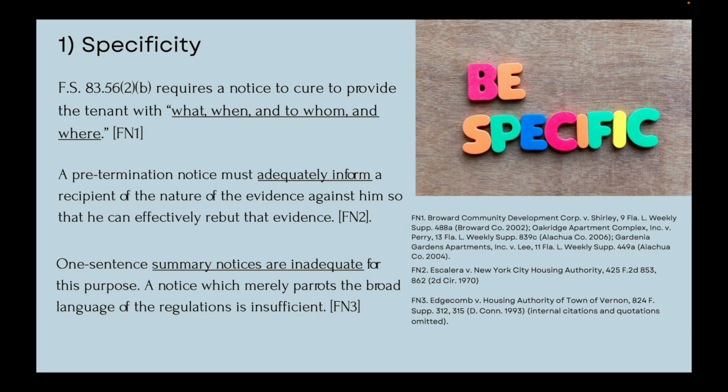One sentence summary notices are inadequate. An example: you have violated the lease by not keeping the property clean. That's not sufficient.